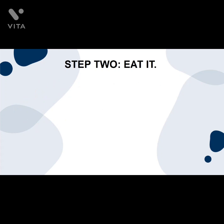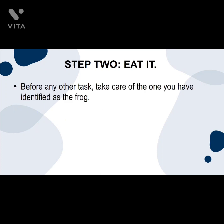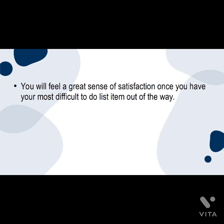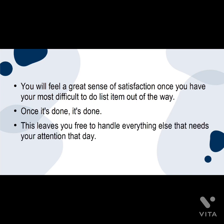Step 2. Eat it. Before any other task, take care of the one you have identified as the frog. Why is this important? Taking care of your biggest task prevents you from putting it off as the day goes on. You'll feel a great sense of satisfaction once you have your most difficult to-do list item out of the way. Once it's done, it's done. This leaves you free to handle everything else that needs your attention that day.